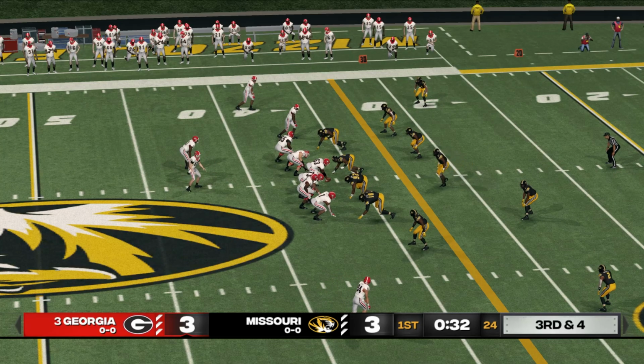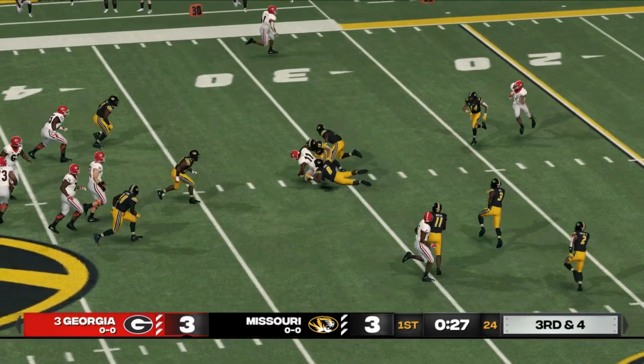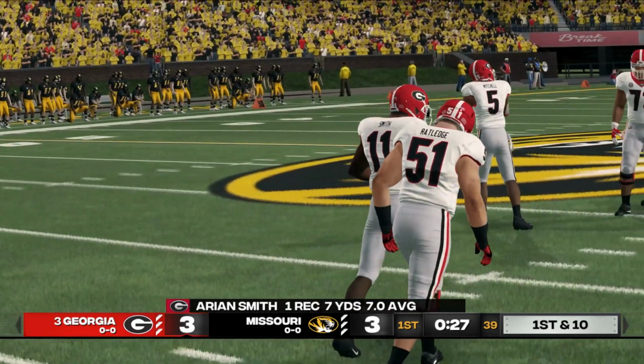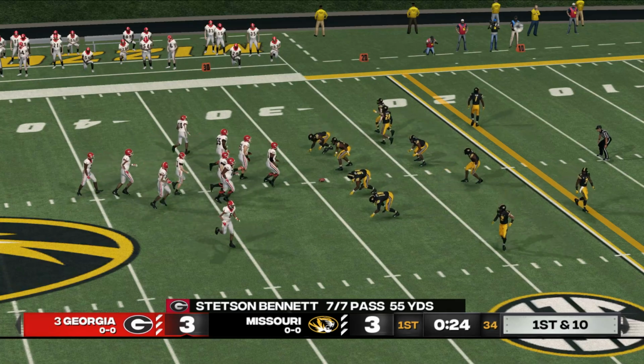Check. 200. And he hauls that one in. And down he goes at the 29. Most of the time, zone coverage will take away the out route. Not that time. It's the 9th play of the drive.